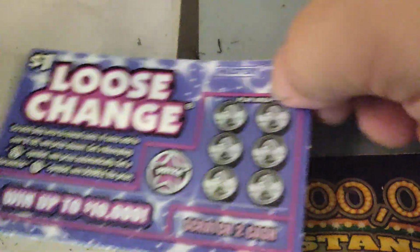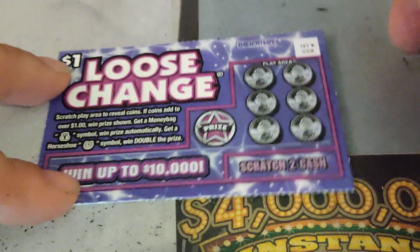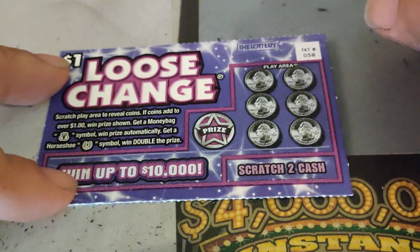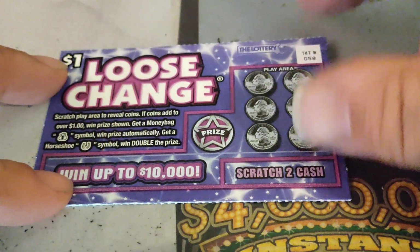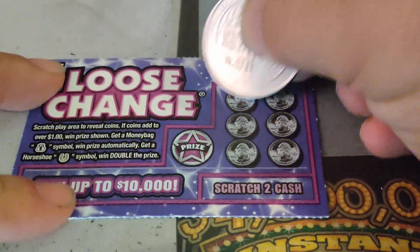Now we will do 5. Loose Change. This is where we have to do some math. We are trying to add up all the coins to make more than a dollar. If it's more than a dollar, we win the prize. If there's a money bag symbol, we win the prize also. What's that horseshoe? Horseshoe is double the prize. Wow. Cool. Never seen that. Let's add. Ready? Help me.